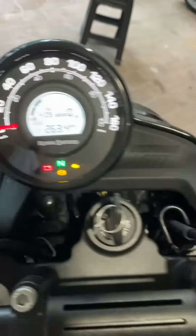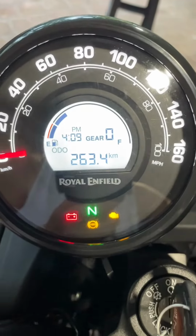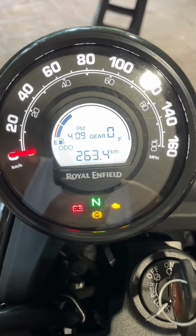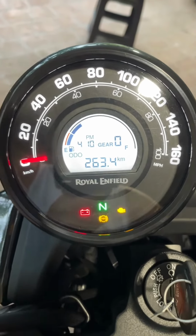Okay, the button for that is over here. So pushing, we've got odometer, trip A, trip B, and odometer. Very basic.